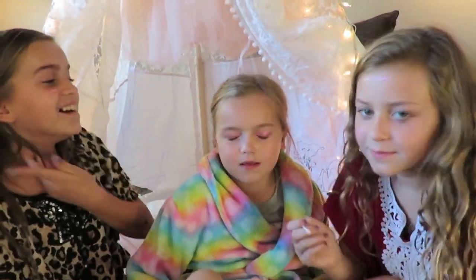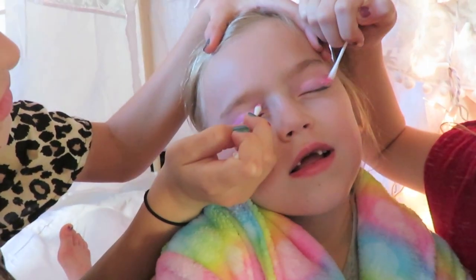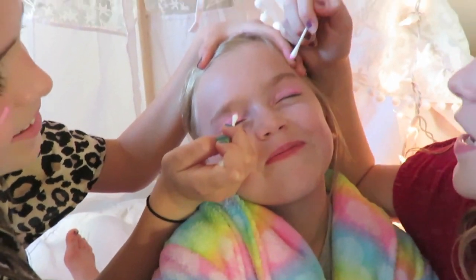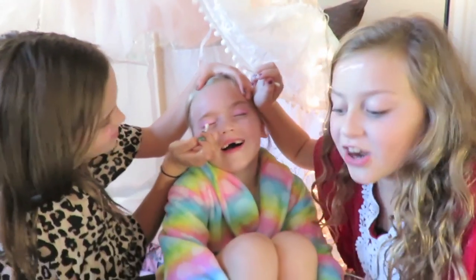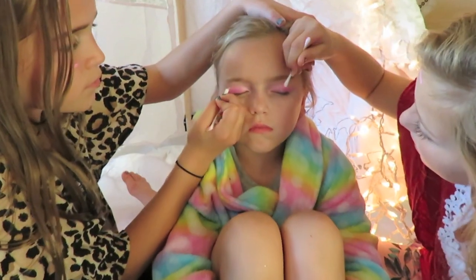Okay, so the girls are now putting the middle layer on, which is kind of like a lighter pink than the bottom. It's a lightish, darkish pink. Madeline calls it light. Oh my gosh. No, lightest, stop it. You're laughing. Madeline calls it lightest. Lightish, darkish pink. All right.